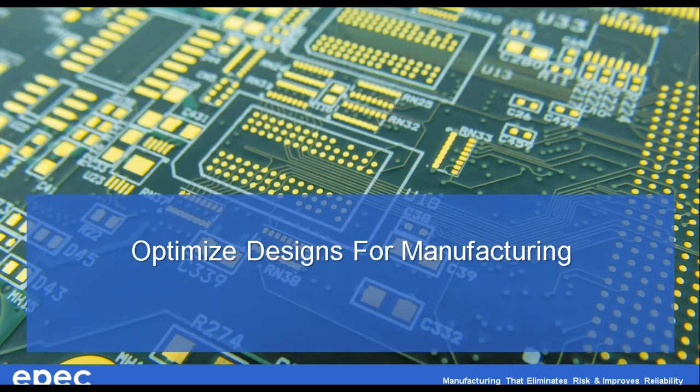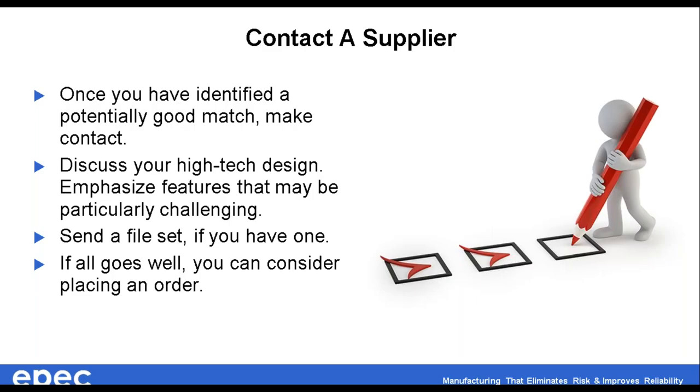So now what you want to do is you want to think about optimizing your designs for manufacturing. First, you contact a supplier. Once you've identified a potentially good match, make contact. Discuss your high-tech design and emphasize features that may be particularly challenging. Draw attention to those. Send a file set if you have one. And if all goes well with that conversation, you can consider placing an order.